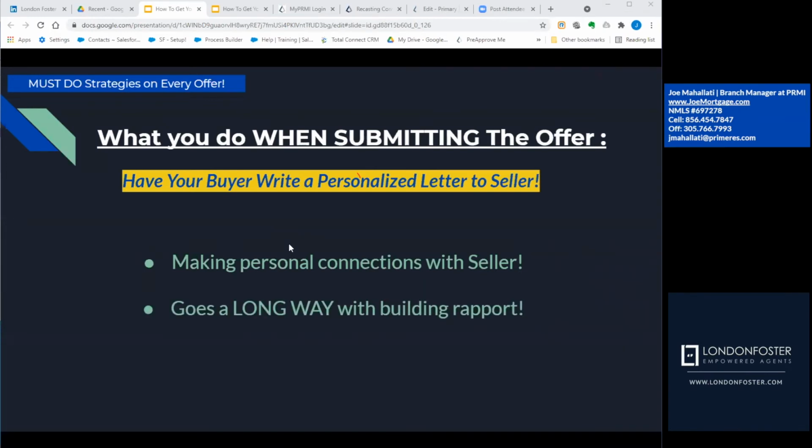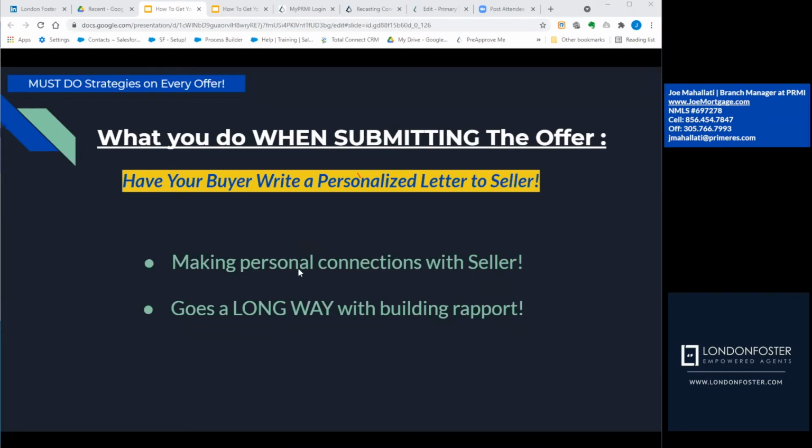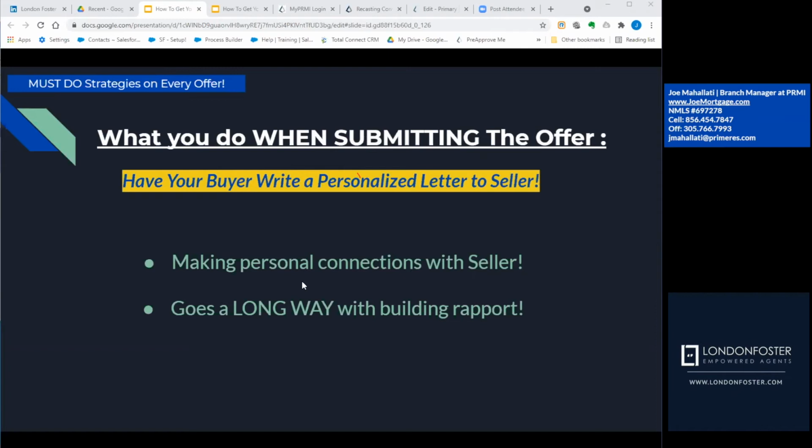Joe, I actually don't let them write it. I write the narrative for all my offers, because I feel like they're in such an interesting emotional state, to be honest, and have so much going on. And I have the purview of having gotten to know them, especially with showings, when they're more interested. So you actually write the letter for them and you submit on behalf of them? Yes, and I do it for rentals.